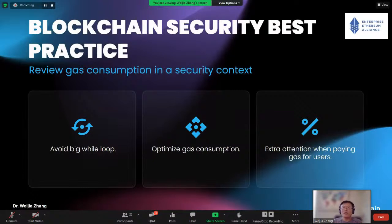Another thing that's very unique with blockchain is gas consumption in the security context. Public blockchains have gas fees for all transactions, and sometimes denial of service or damaging of the smart contract can be done by sending transactions with high gas consumption, right? So when you write the smart contract, you need to avoid a big while loop and also optimize the gas consumption, and also look at how users are going to pay the gas fee for the transactions.